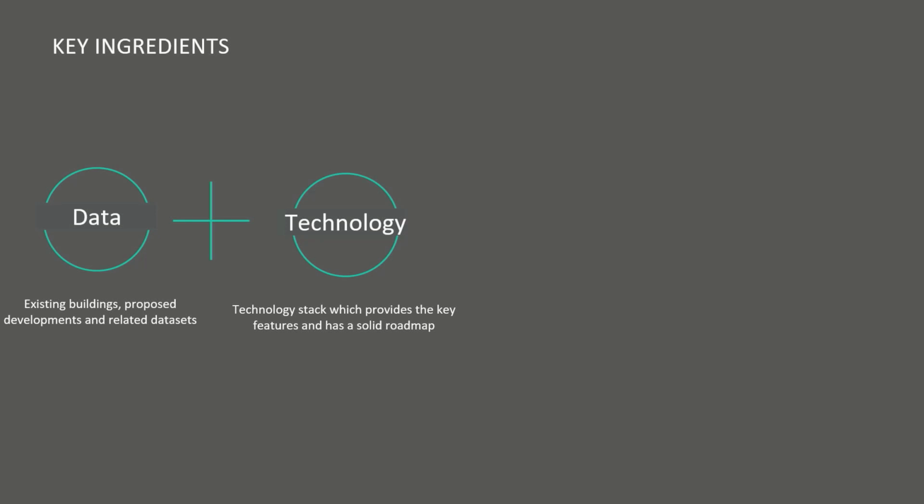The key aspects that we were assessing included: does it provide the functionality we require out of the box, or is it adequately configurable to support our requirements? Is there a solid roadmap? Will it integrate within our spatial environment? And what is the reputation of the product stack?